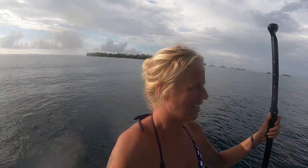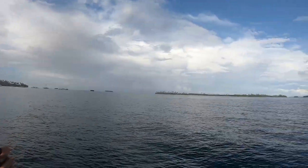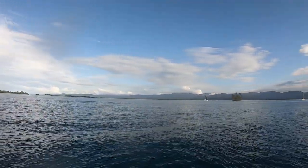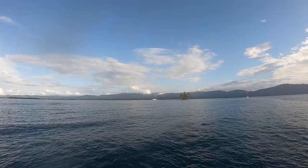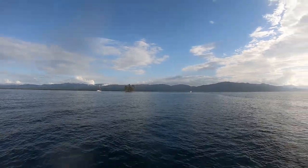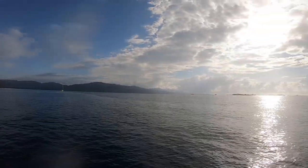It's pretty stunning, the views around me. I'm trying to go around this island and then go back to the boat, just to be able to check out the island finally. But yeah, it's pretty beautiful and nice and calm and serene. That's the little island I'm trying to go around, but it's just so nice and peaceful everywhere.